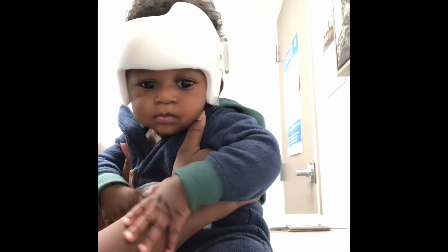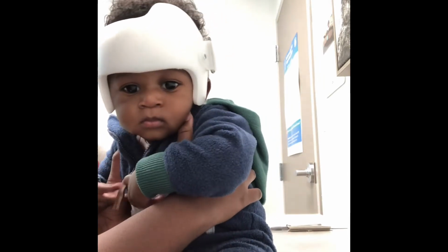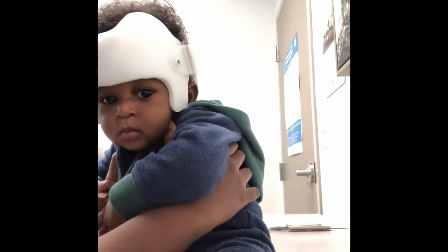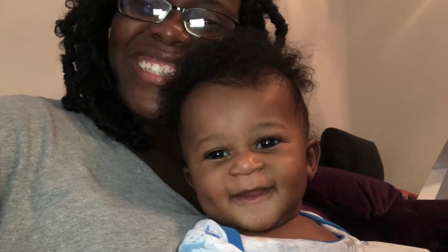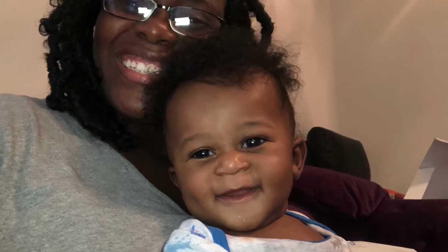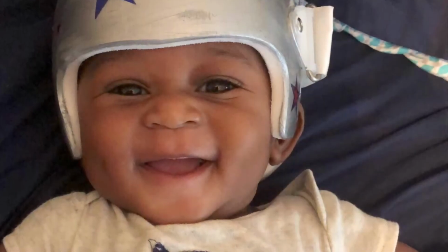So making sure that I'm taking it off after 3 hours and checking his head to see if there were any marks on it. If there were, then I had to leave it off for a certain period of time. The idea is to work up to leaving it on completely for 23 hours. And it was torture. I tell you, it was torture.